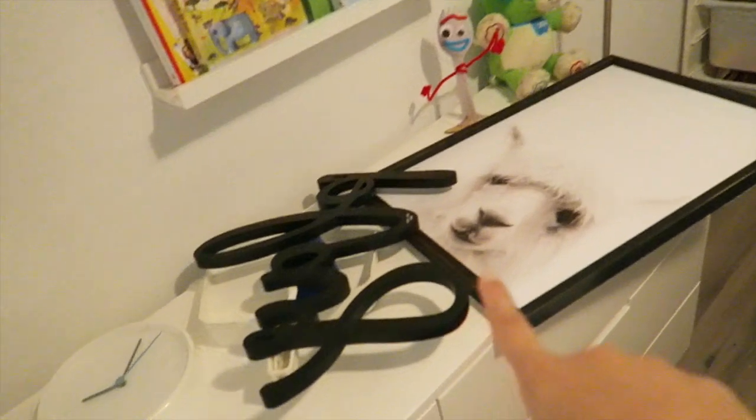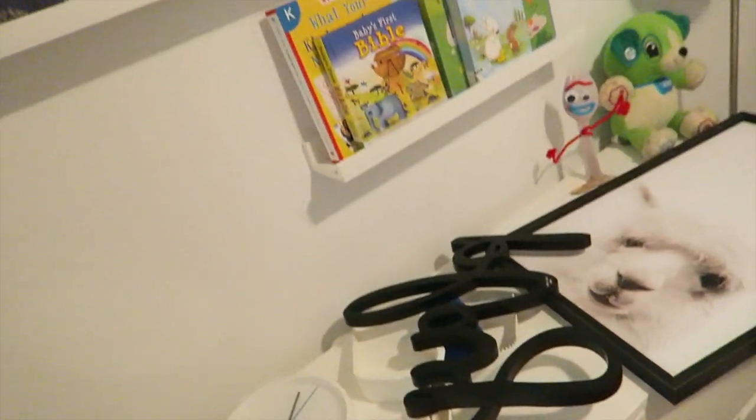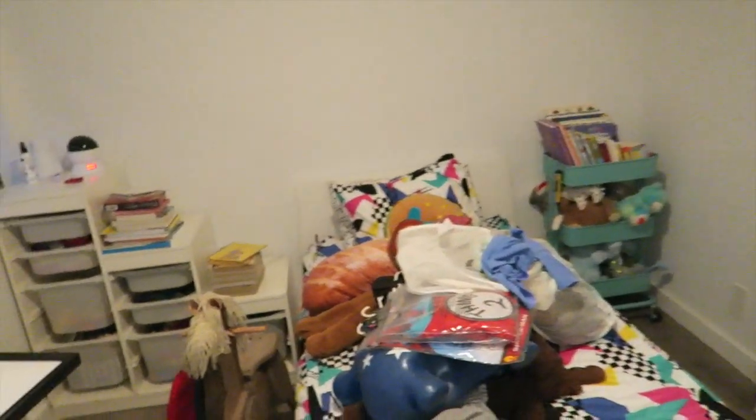And then I bought 2 pieces of art today for the room. One little thing that says play, and then this little llama. Asa loves llama, so I thought that was cute. So yeah, we're just gonna kind of gotta put everything together, declutter a bit and reorganize, put everything back where it goes, and then we will be done.